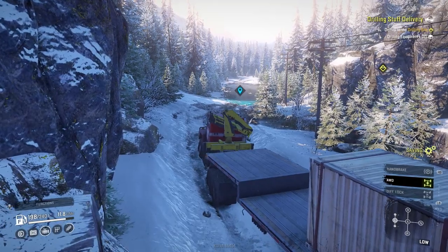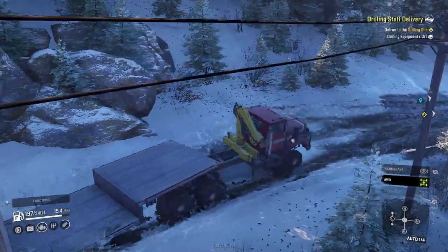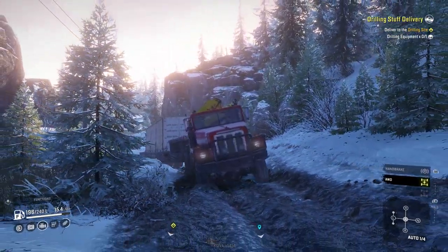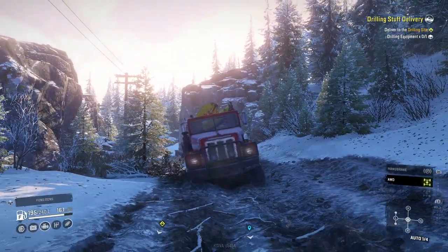Yep, that's a lot of water. So yeah, this would have probably been a little bit of trouble for the CT680. It doesn't have a lift. It doesn't even come with a lift, I don't think. So it would definitely... He's struggling over here.